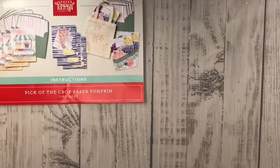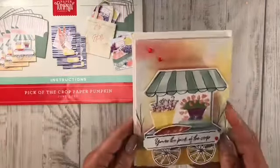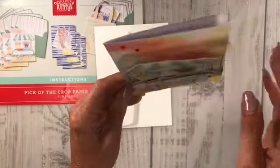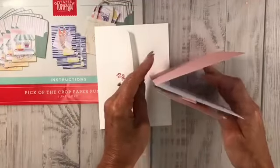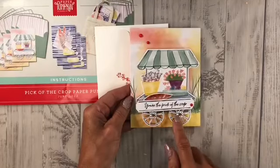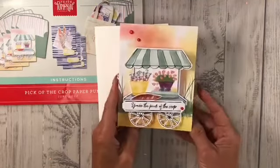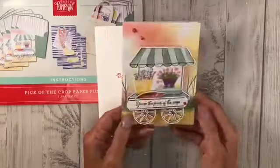So the first alternative I have to show you is with the flower card. And instead what I did is I made it into more of a 3D by putting a little piece back there. So you can see this stands up, and there'll be still shots. And I had some of the rustic metal embellishments and some other embellishments, which I'll show you. So this just made it stand up a little bit more. And I made that into a birthday card.